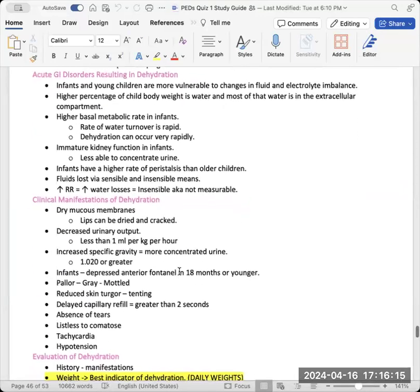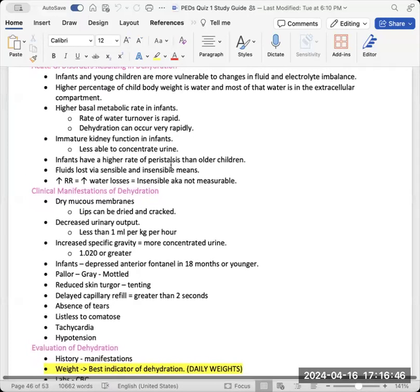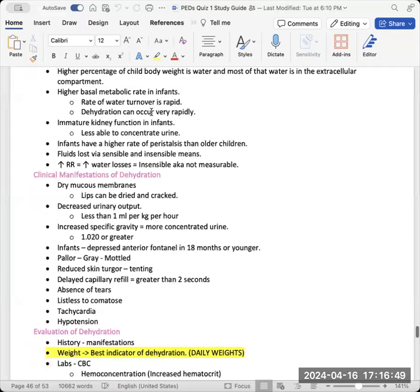Okay, the next thing is acute GI disorders resulting in dehydration. Infants and young children are specifically vulnerable to fluid and electrolyte imbalances, and they have a higher percentage of body weight that is water. Since the child has more body water, when they have problems when it comes to eating, they lose that a lot more quickly. They also have a higher basal metabolic rate, so there's a higher rate of water turnover, which, as I was mentioning, will make dehydration occur very rapidly.